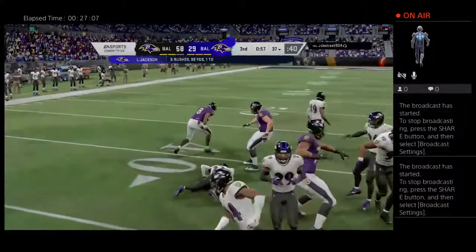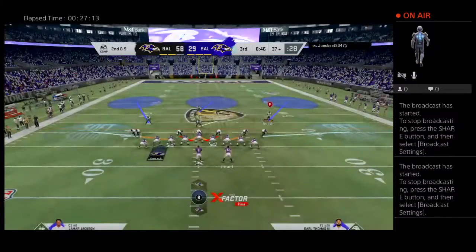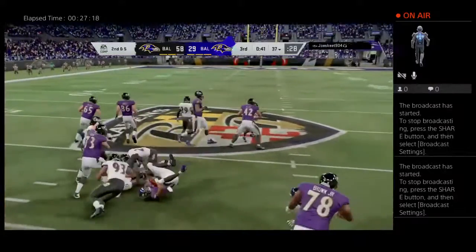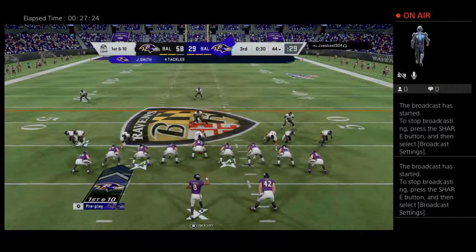Found a little room there as he's up to about the 37. It'll be a pickup of 5 on the keeper. It's 2nd down. Stepping up, he'll try and run, and he'll get up near the 45. They'll spot it at the 44. 7 yards there and a 1st down.